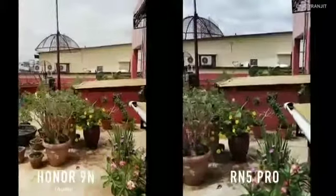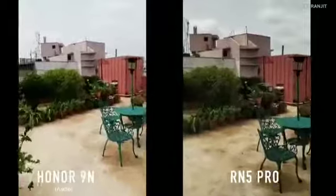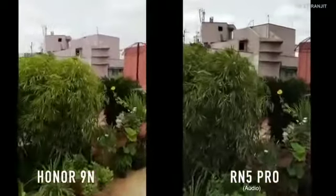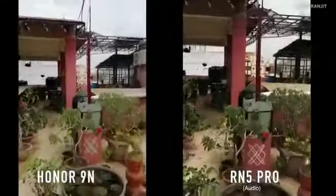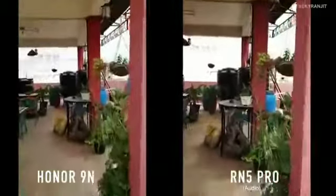Now shooting the video side by side, on the left we have the Honor 9N, and on the right we have the Redmi Note 5 Pro. And as you can see, I'm walking, guys, and by default the Honor 9N was set to 720p, but I changed it to 1080p, and I'm just walking so that you can have an idea how is the video performance.